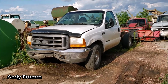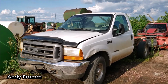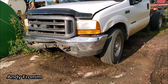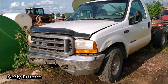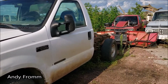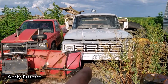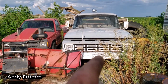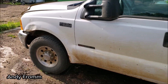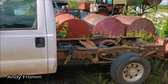I brought this home a couple months ago. I haven't really showed you guys it, I don't think. But this is a 2000 F-250. Kid went in the ditch and hit a culvert with it. Broke the bottom of the radiator. But two-wheel drive, 7.3 Power Stroke. And what the plan is with this guy, put the body of this truck, 64 F-250, onto this guy, 2000 F-250.